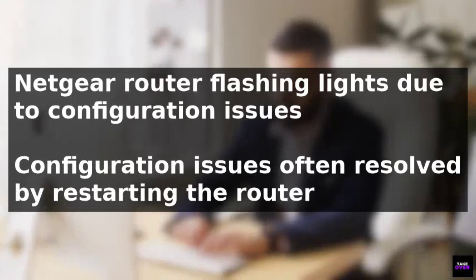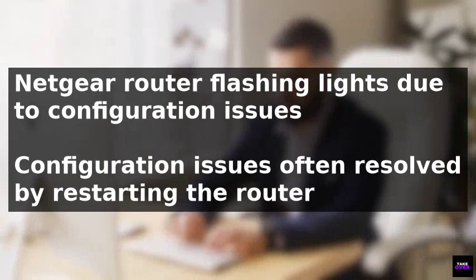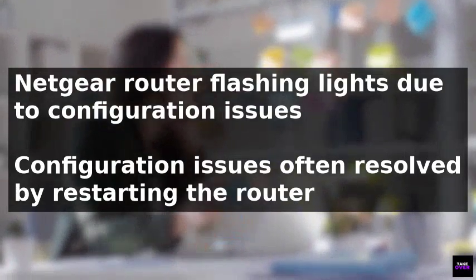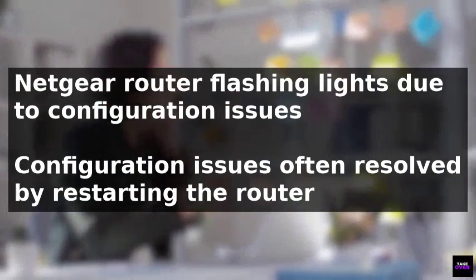The Netgear router can experience flashing lights with no internet connection due to several reasons. These causes include configuration issues, outdated firmware, hardware problems, or issues with the internet service provider.